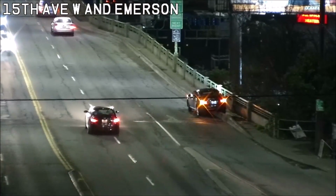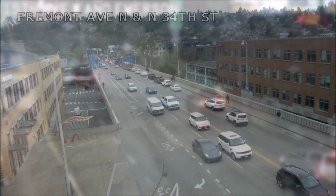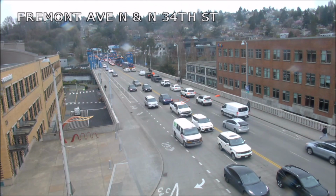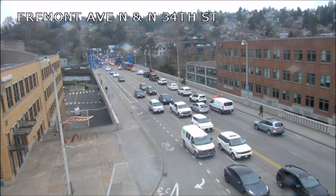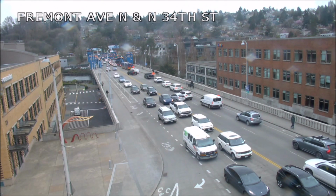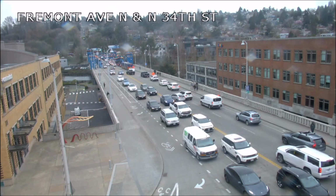Now, of course, we don't want to give all the attention to the Ballard Bridge, so here's the Fremont Bridge. Got someone changing lanes to get out of this stopped traffic, but they forget to check their blind spot and collide with another vehicle. So now they're stuck much longer than they would have been had they just waited in traffic.